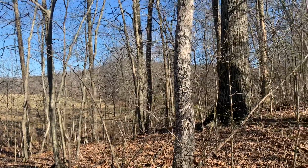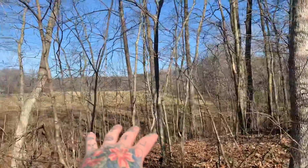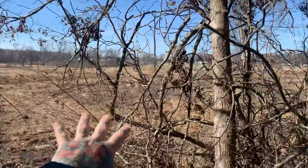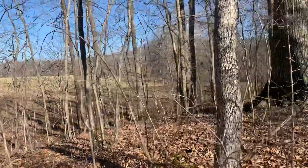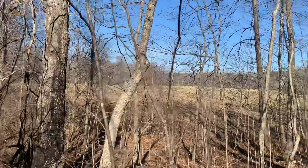I'm standing here on my Indian burial mound out on my farm. My farm is over there. You can see how flat the land is. Also too, how flat it is over here. And this is an Adena Indian mound.